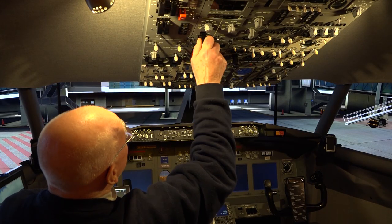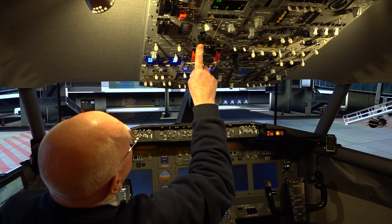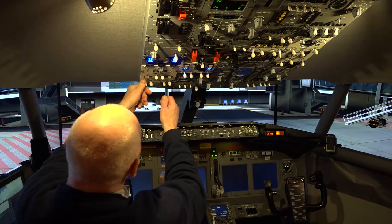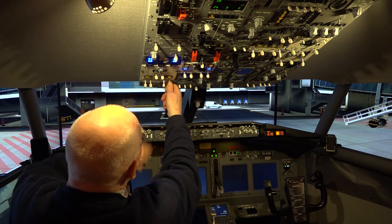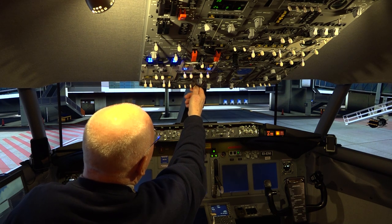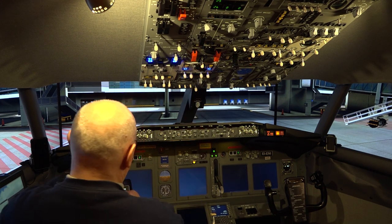Right, first thing we do, we turn on the power. We check that we have 26 volts, we've got that. And then we turn on the fuel pumps and then turn on the APU and get it started.